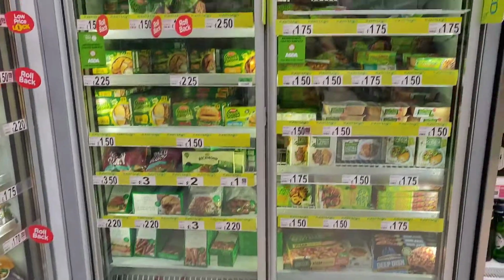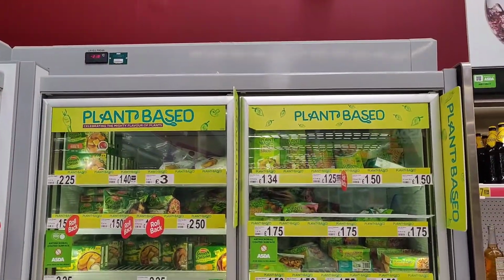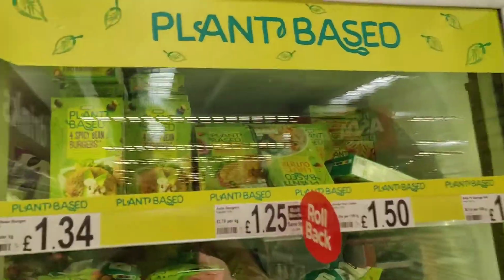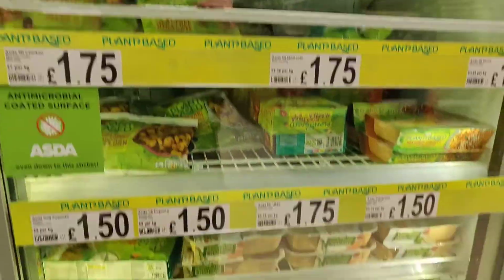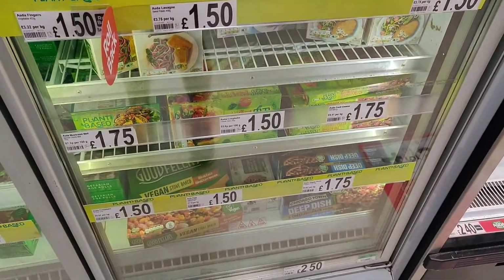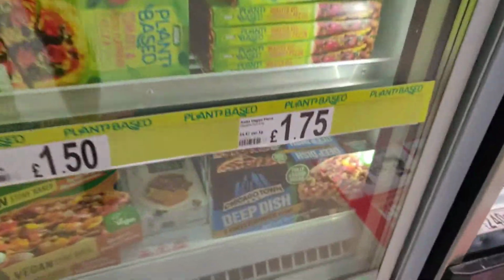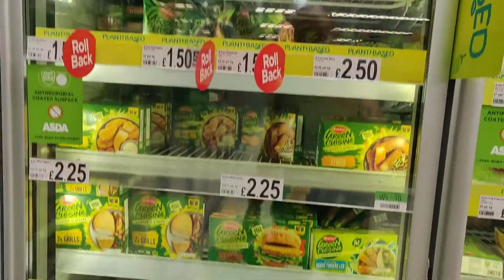I just want to say, when I was at Asda, they had this huge section throughout. So they had ones in the chilled section, but they had this in the freezer section, which is clearly labelled plant-based. So they have their own brands. They have Goodfellas, they have Chicago Town, they had Quorn, and then they also had our good friends Green Cuisine.